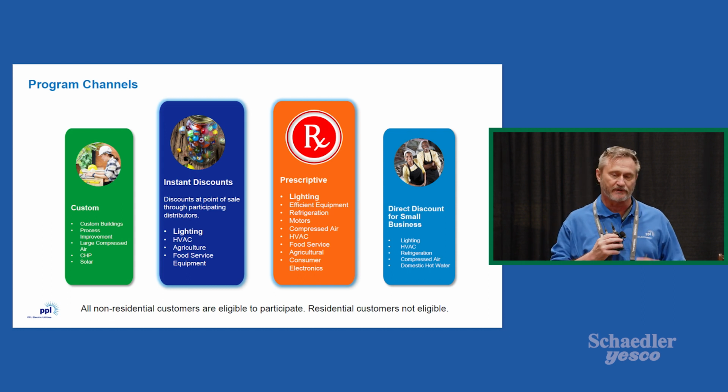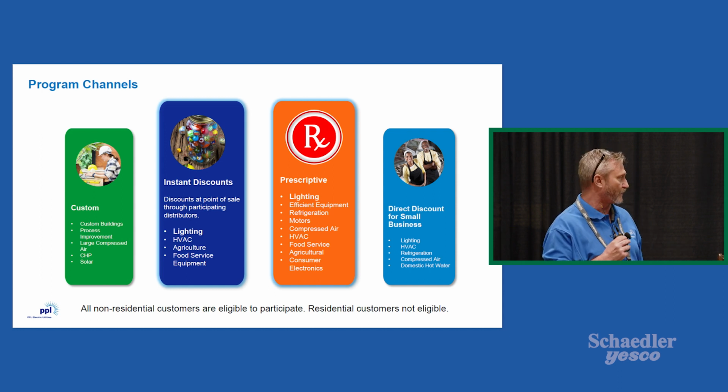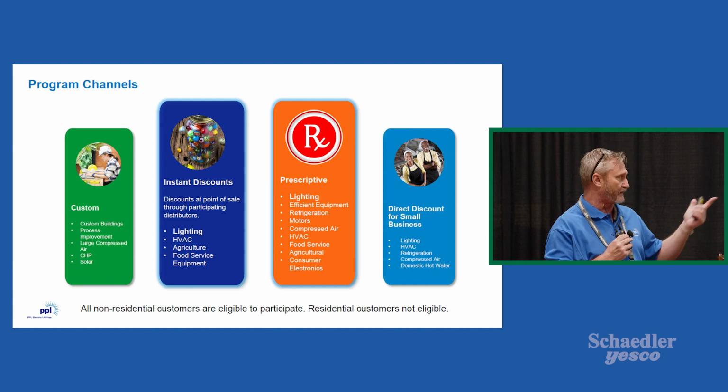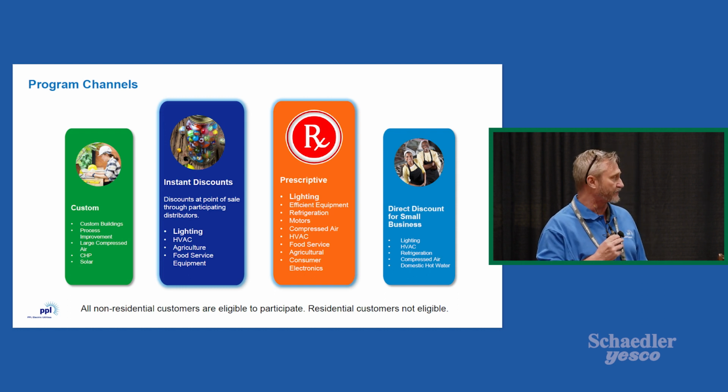In the prescriptive program, what Shadler Yesko is able to do is help you with the lighting calculations and submitting the application to the program, which at that point we would review and work with John through the process. To the far right in the light blue, for the contractors, we do offer a direct discount program. This is specific to small businesses and would allow a contractor to offer an enhanced incentive. So very much the same as working with the prescriptive program. There's a lighting calculator, the same requirements for DLC products, but the direct discount program is delivered directly by the contractor to the customer, and offers a higher incentive rate than the prescriptive.